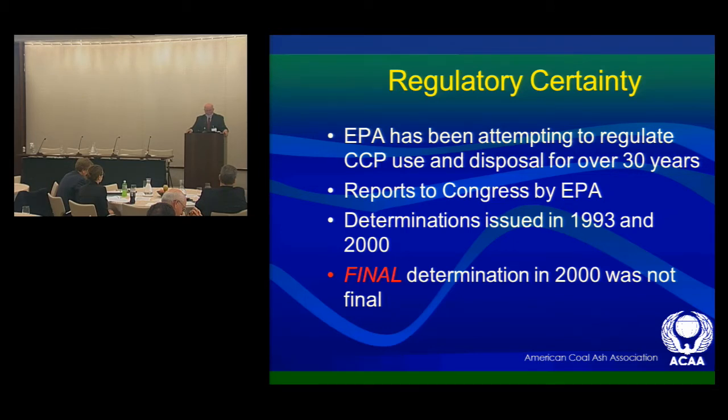If you look back at 1976, the Resource Conservation Recovery Act came along. Some things were corrected in 1980 in the Bevill Amendment. The EPA was directed to provide information to Congress, which they did in a couple of reports to Congress. In 1993, under President Clinton and Carol Browner, there was a determination made that ash did not warrant management as a hazardous waste. A final determination, again under President Clinton and Carol Browner, in the year 2000 came to the same conclusion, that ash did not warrant management as hazardous waste. Of course, today we find out that final determination of the year 2000, it was not final at all, and EPA would like to reverse that if they had their own way.